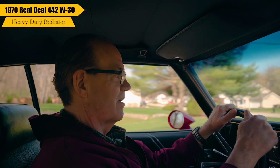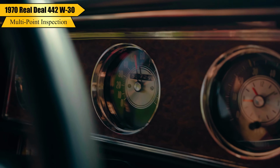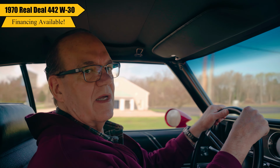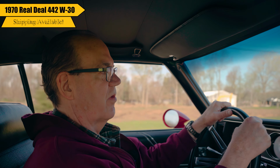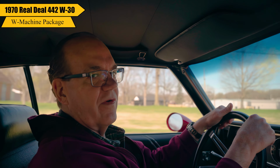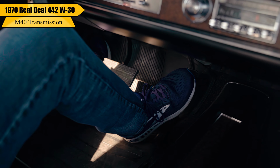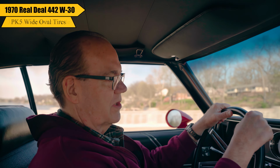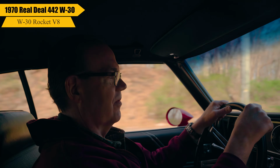One unique thing, this car does have all working gauges, including the factory clock that was part of the tachometer clock option in the car. Another unique thing to the W-30, even though having power steering and it seems like all the creature comforts, the car also does have manual brakes, which were mandatory on the W-30. Even though they are manual, they stop very, very well, with excellent road feel.